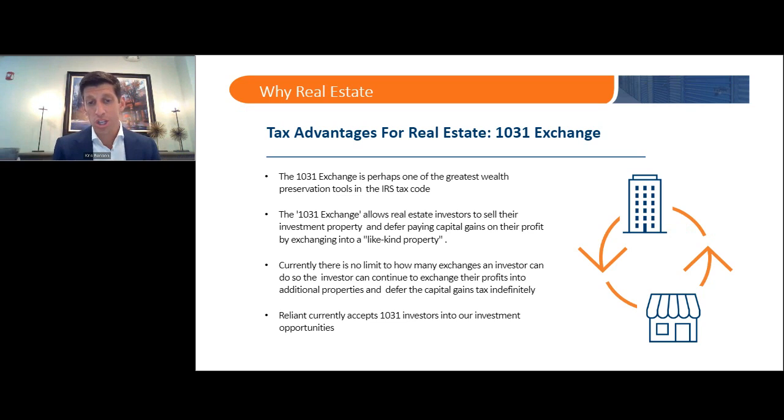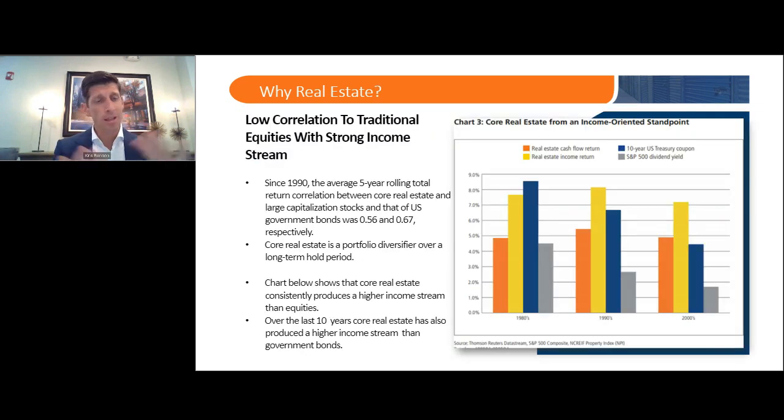Now, tax code certainly could change, but this is a really powerful tool that exists in the real estate asset class. And in self-storage, obviously, we try to do this and create those tax efficiencies the best we can for us and our investors. And, in my opinion, again, probably one of the best wealth preservation tools that exists in the space. All right, so the last checkbox for real estate: low correlation to the traditional equities market. Since 1990, the average 5-year rolling return correlation between core real estate and large cap stocks was 0.56 to 0.67. So relatively low correlation compared to traditional equities.